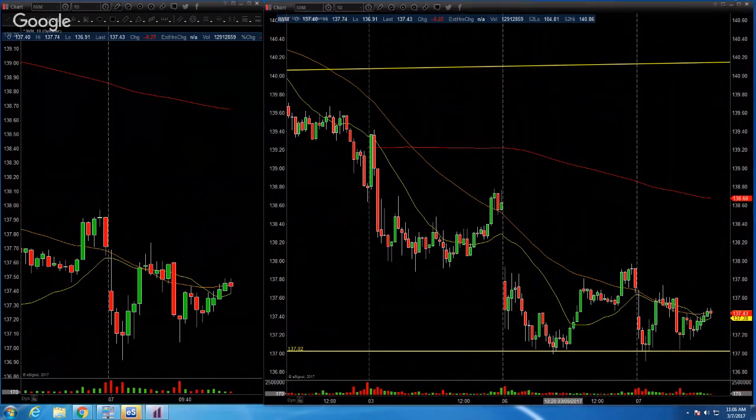Let's look at the IYT as well. IYT is a little bit weaker on the day. What do we have on this? On the transports, 46 down. Just 23 on the Dow Jones. S&P's 4.28 and the Nasdaq's 4.62. So not just a boring day.